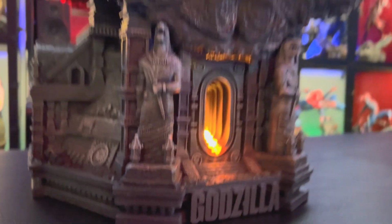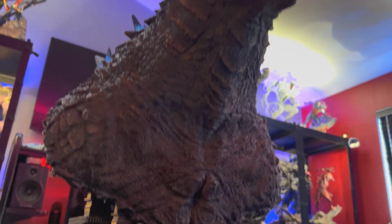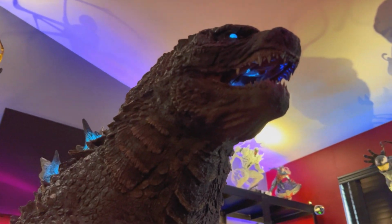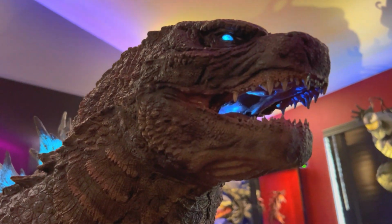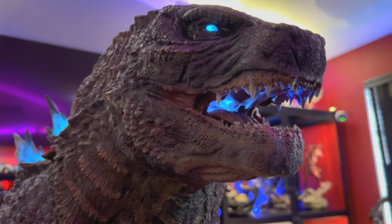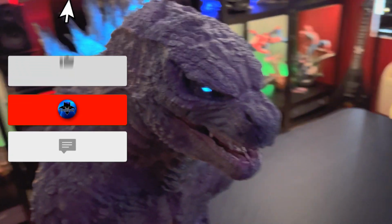Again, you can see the way that orange kind of glows off the side of it, which is really cool. It doesn't really affect the rest of the statue any. It just really illuminates the base. But again, it is that blue color. You get kind of that light turquoise. You get that little bit of darker, kind of that purplish blue color, which looks great.